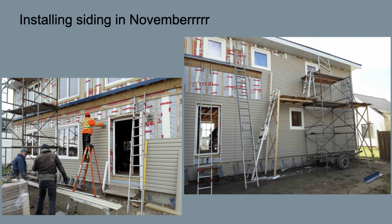You'll notice a lot of creative scaffolding and whatnot. This may not be quite how you guys would do this, but it worked for us. Yeah, you'll see there's a trailer axle on the bottom of that scaffolding. It worked. It worked for us very well.